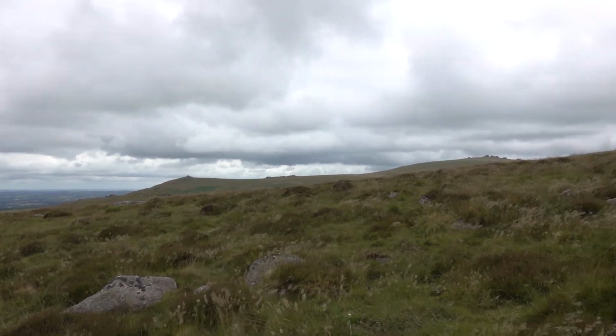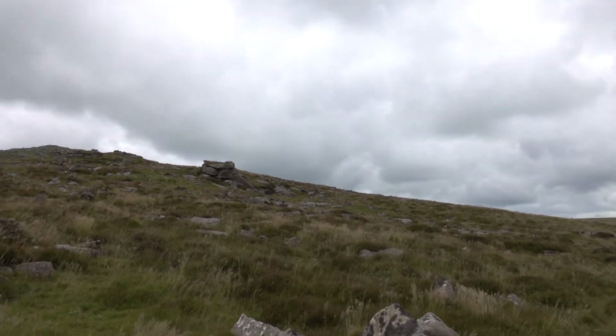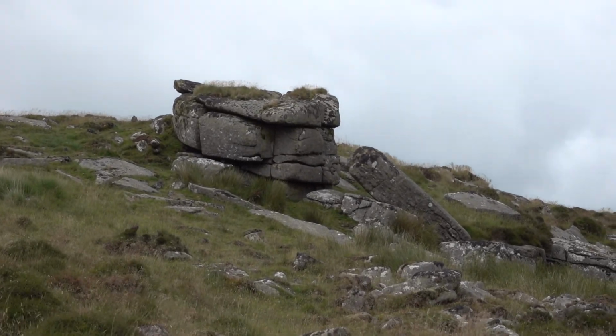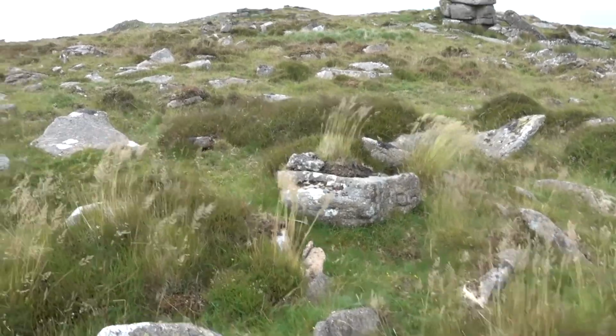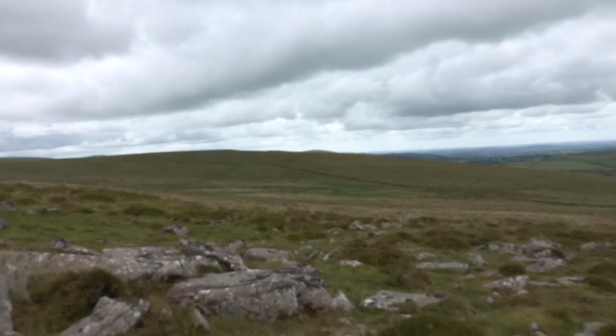Leveling out now, it's not so steep. Almost to the rock stack. And we're basically here. So this is the main stack of little Hare Tor. Let's get up to it. I say main stack, I've just caught another stack behind, so I'll call this stack number 1 on the approach from the big wall. Hey, you can see the extent of the wall now.